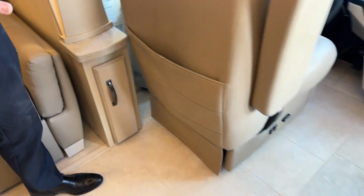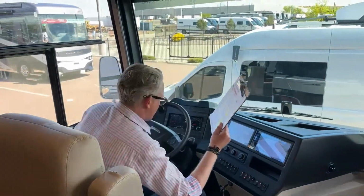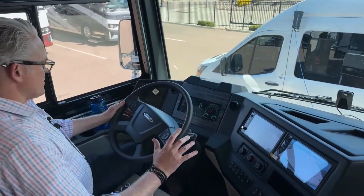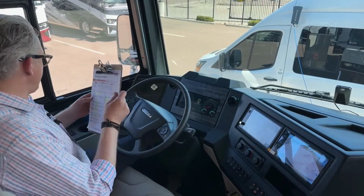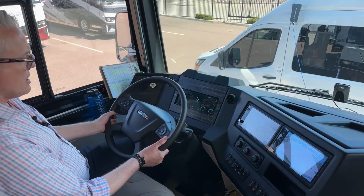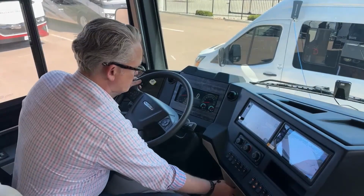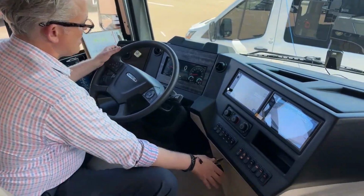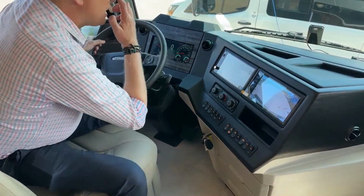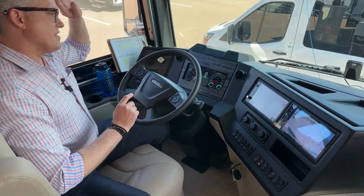So let's come up to the front here and talk a little bit about this Freightliner system. So again, we have the independent front suspension on this right here. This is fully telescoping and tilting. So up, down, I can put this exactly where I want it. Start her up. Now this is our OptiView dash. There are a few really important things I want to cover. Try to get this done in the next 5 or 10 minutes.